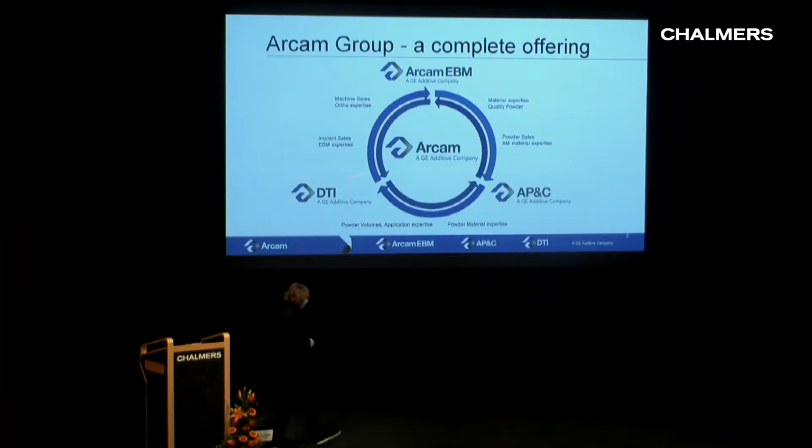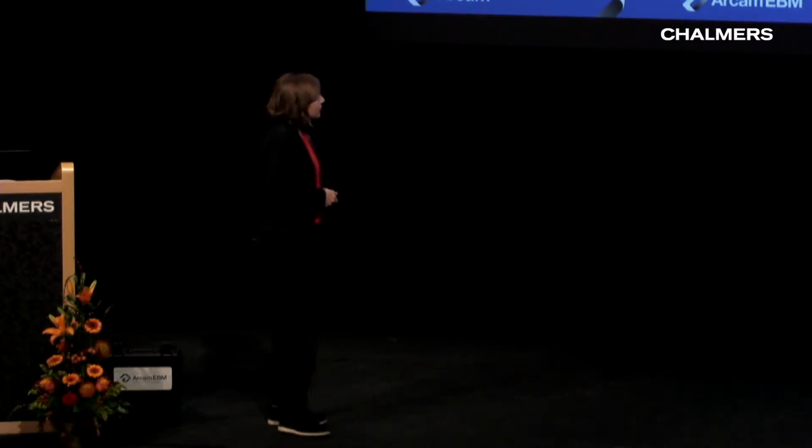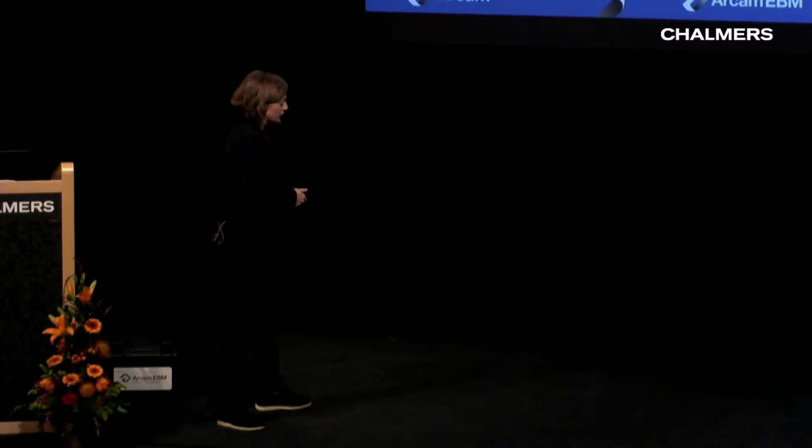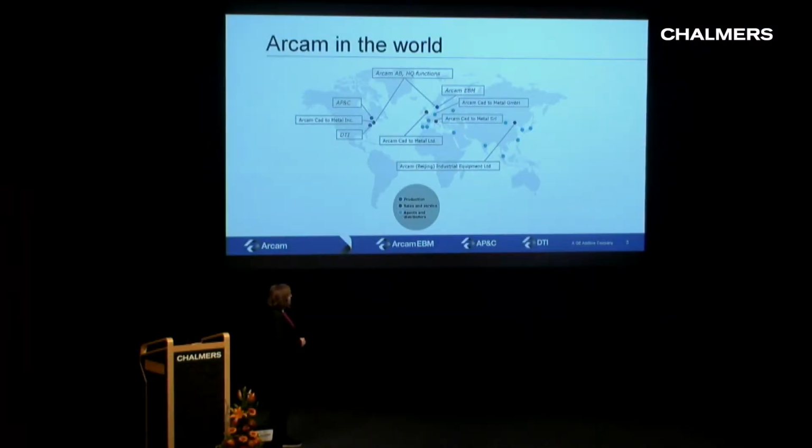Also, we have a contract manufacturing company in the US for medical implants that's called DTI. And together all these sections of the company really give us a broad knowledge about additive manufacturing, how we're using it, and how we're producing parts with it. As I said, we started as a small company in Mölndal here in Gothenburg. Today we're a worldwide company, so we have our headquarters partially here in Sweden, but also outside Boston in the US. Further, we have some local companies in China, Italy, Germany.